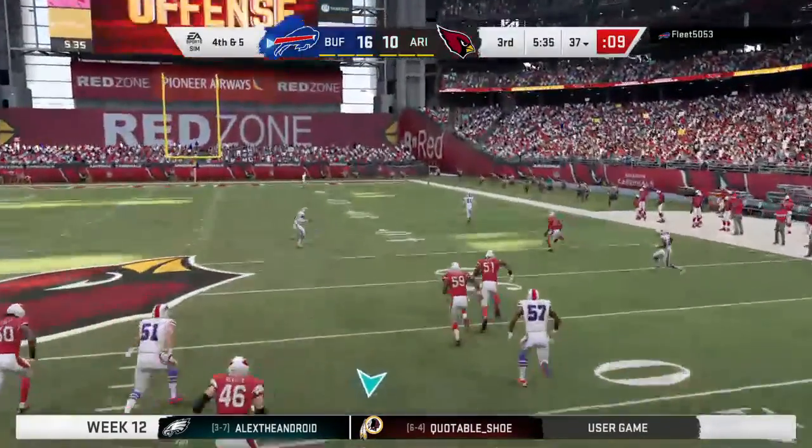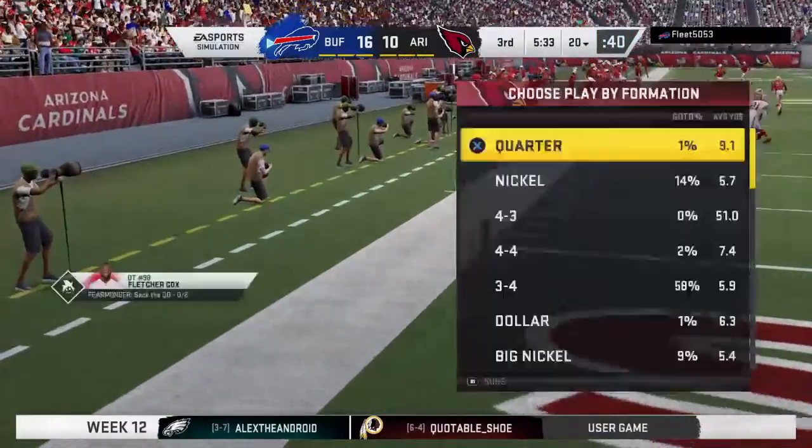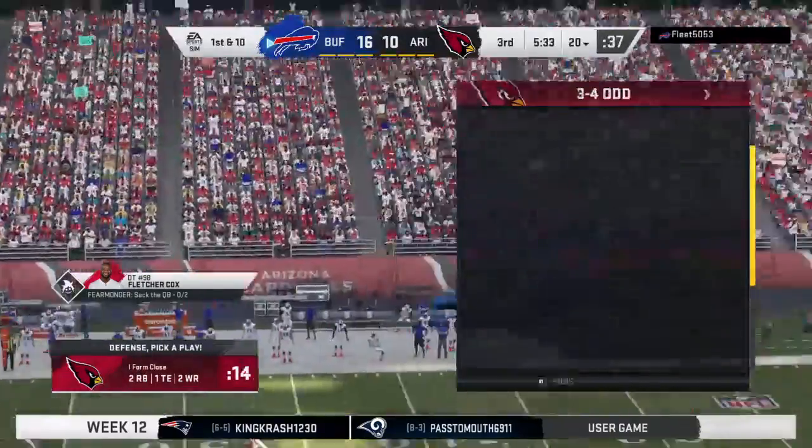And he gets it away, and it's a laser headed for the sidelines. And not what he was hoping for there, as this will hit in the end zone for a touchback.